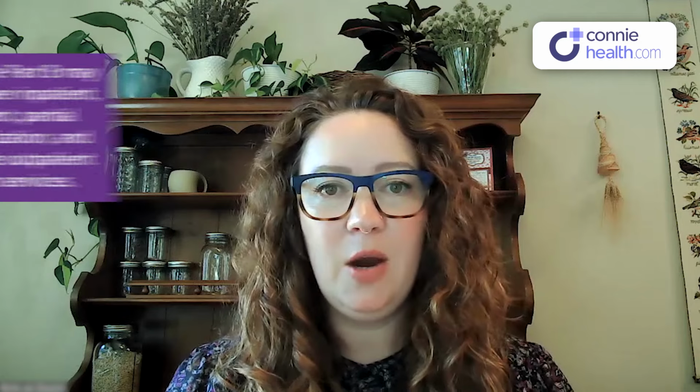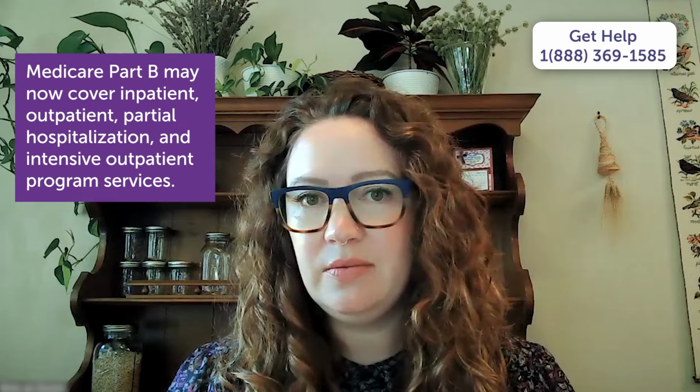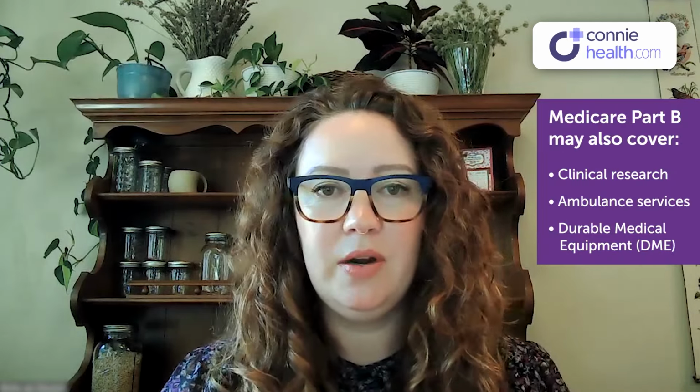Mental health services. There's great news for this. Coverage for mental health services was updated in 2024. Medicare Part B may now cover inpatient, outpatient, partial hospitalization, and intensive outpatient program services. Medicare Part B may also cover clinical research, ambulance services, durable medical equipment or DME.